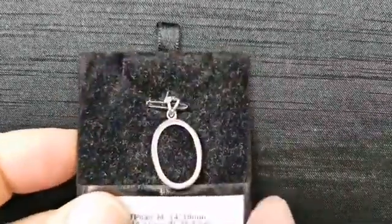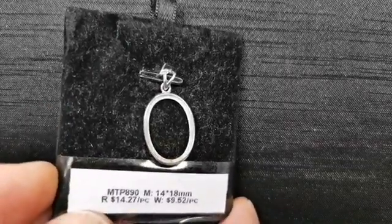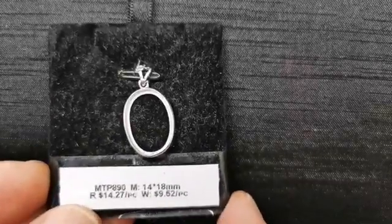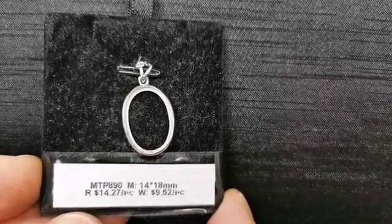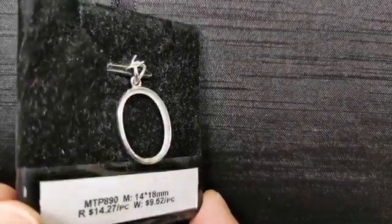Again, for gluing, we always recommend a good two-part epoxy, the kind that dries clear. It's awesome because you've got like 8 or 10 minutes to work with it while it's still sticky before it starts to get too tacky. MTP 890 for a 14 by 18 millimeter stone. The retail price is $14.27 and the wholesale price is $9.52 for this one.